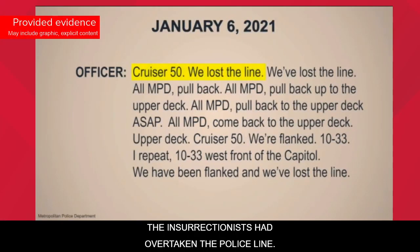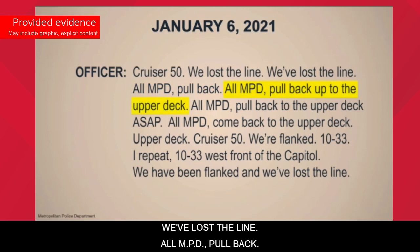Cruiser 50, we lost the line. We lost the line. All MPD, pull back. All MPD, pull back up to the upper deck. All MPD, pull back to the upper deck. ASAP. All MPD, come back to the upper deck. Upper deck. 1033. I repeat, 1033 from the Capitol. We've been blanked and we've lost the line.